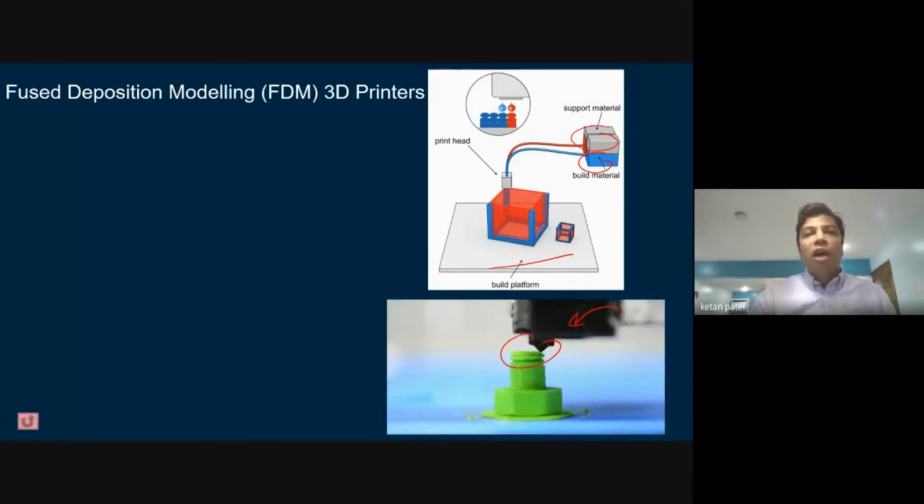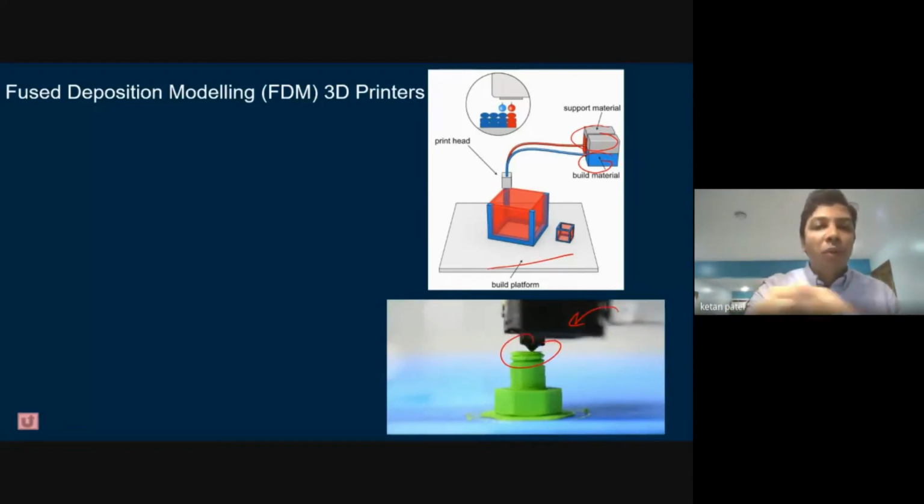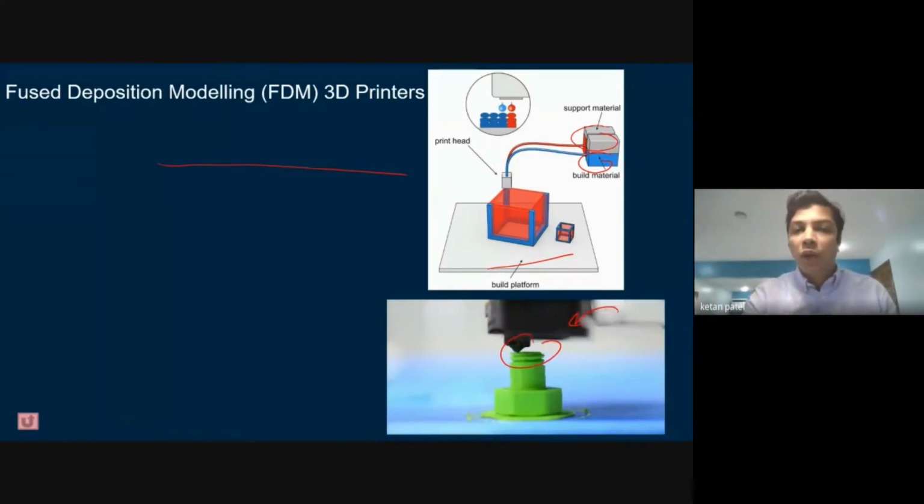I'm not sure how many of you are familiar with hot melt extrusion. Later we have a video for that. So hot melt extrusion will give you a filament of 1.5 mm size, where the drug and polymers are loaded. So basically, you use that filament to print an object.